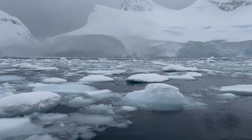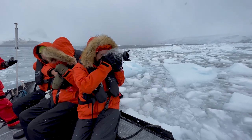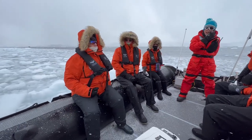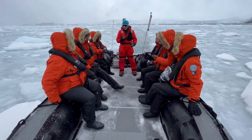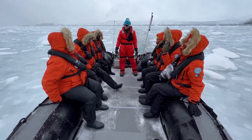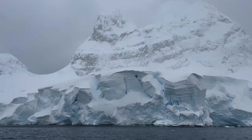The growlers, the really, really small ones, make that nice growling sound when they go past your ship. Some of you may have been woken up by that this morning. And you've got the bergy bits, which are a little bit bigger, and then anything 5 meters in size above the surface of the water is an iceberg. Farther off in the distance, you can see some tabular bergs over there, the flat-topped ones back at the entrance.